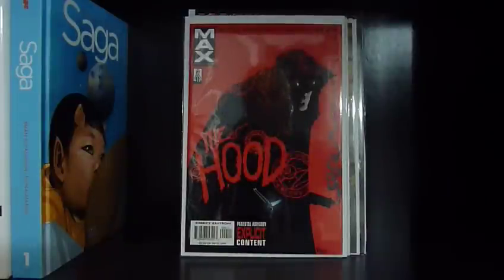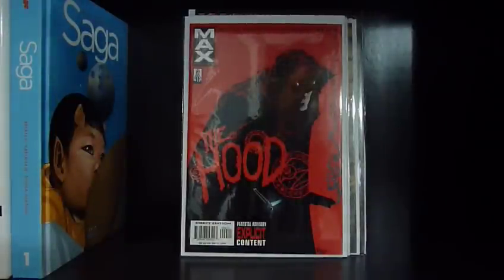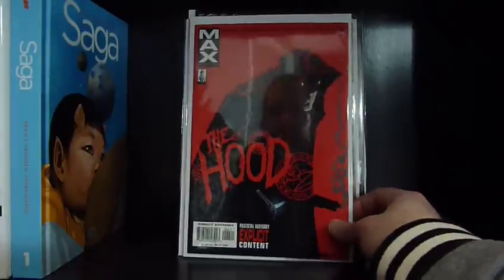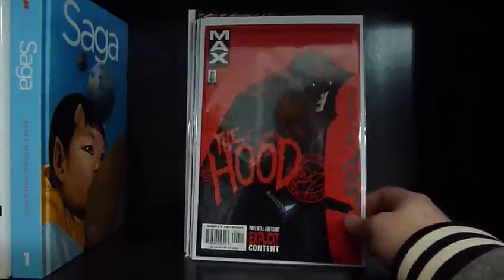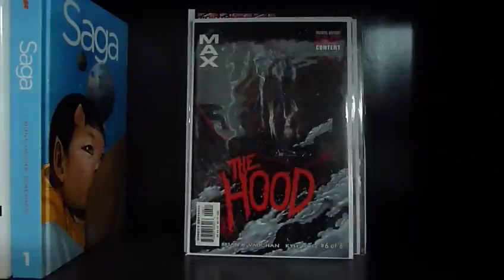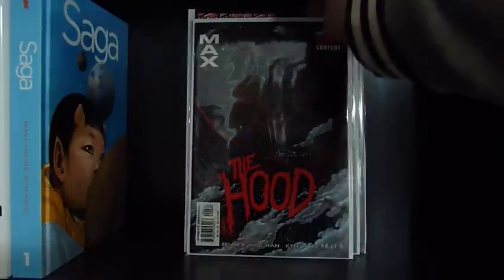Again, Brian K. Vaughan created character, created villain. He's a pretty cool character. He was like this thief, and then he finds this hood, or like a cloak, and this demon kind of takes over him, so he can be invisible. He's got all kinds of weird powers. And then Loki gives him some powers. It's good. He's an interesting character. That's number 4. Here's number 5 and number 6.